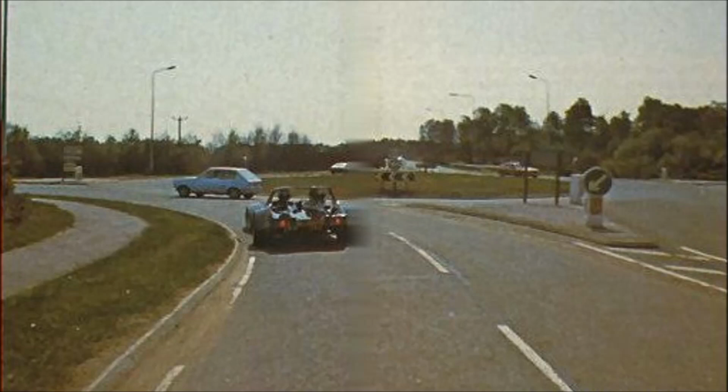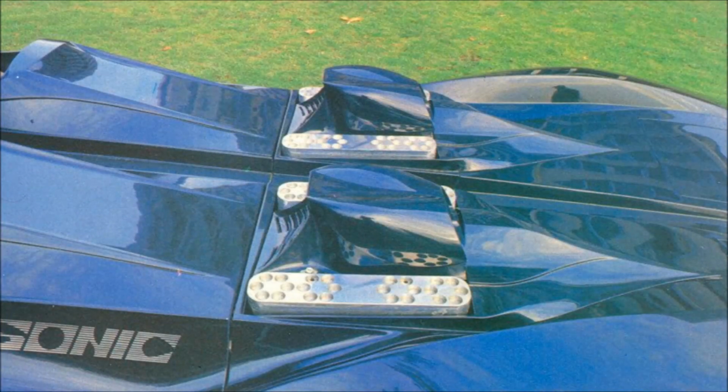Yet, the quoted or semi-quoted performance, at least from what I could find, doesn't seem as impressive as you might hope. This was certainly no 200-mile-an-hour monster. In fact, the quoted numbers seem to be more like the 7-second 0 to 60 range with a top speed of about 150-160 miles an hour.